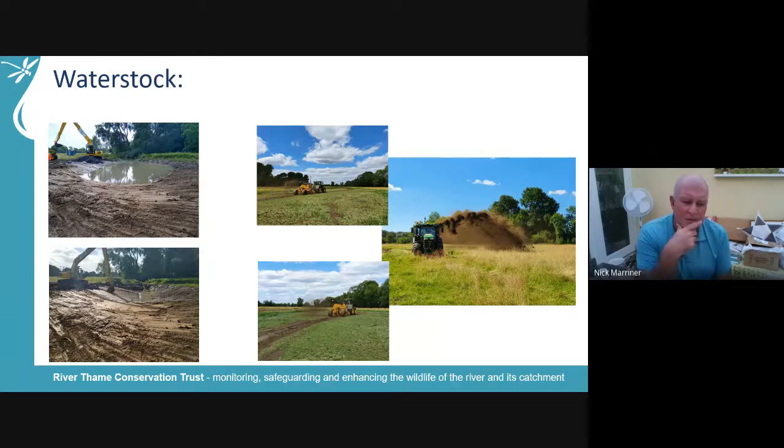But equally, about a year ago now, we carried out some works to create a kind of scrape come fish refuge, which you can see on the left-hand side, the left-hand two photos there. So a big backwater fish refuge, which also doubles up as lots of extra mud and muddy edges for our wading birds in the winter.